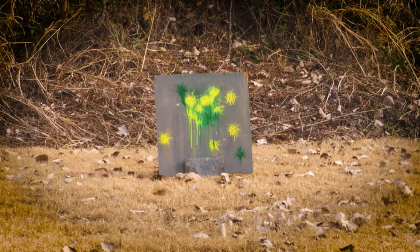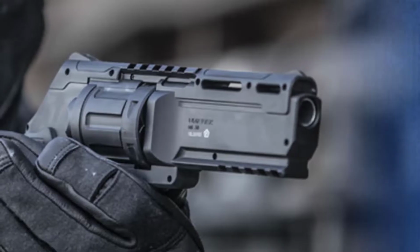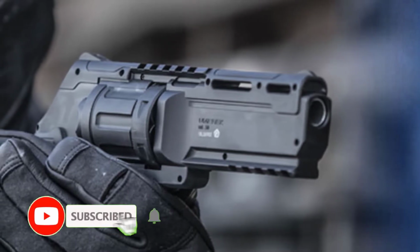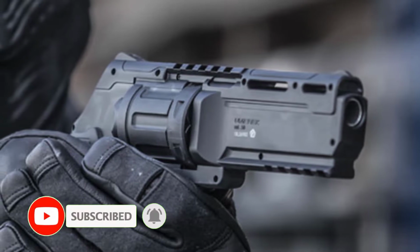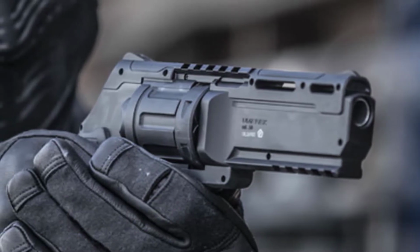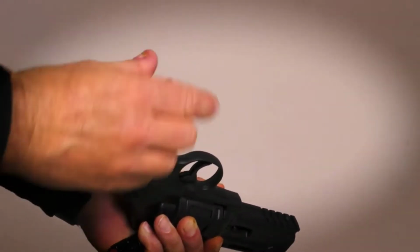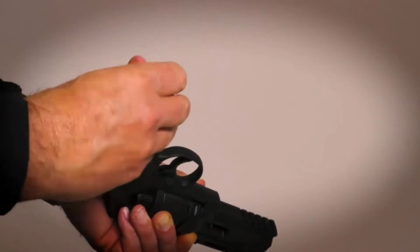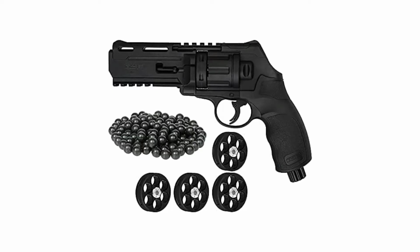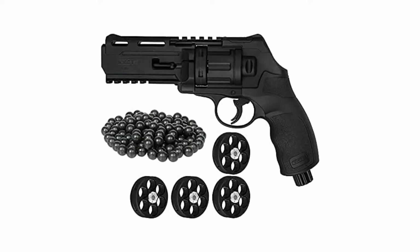I would contact the local paintball field owner beforehand if you plan on buying the Umarex TR50 to use on their field. Okay, now that we've got that disclaimer out of the way, let's get to discussing all of the cool features that make the Umarex TR50 such a great paintball pistol. For starters, the TR50 was the original paintball revolver since it was released before the First Strike Roscoe. So take that, First Strike.